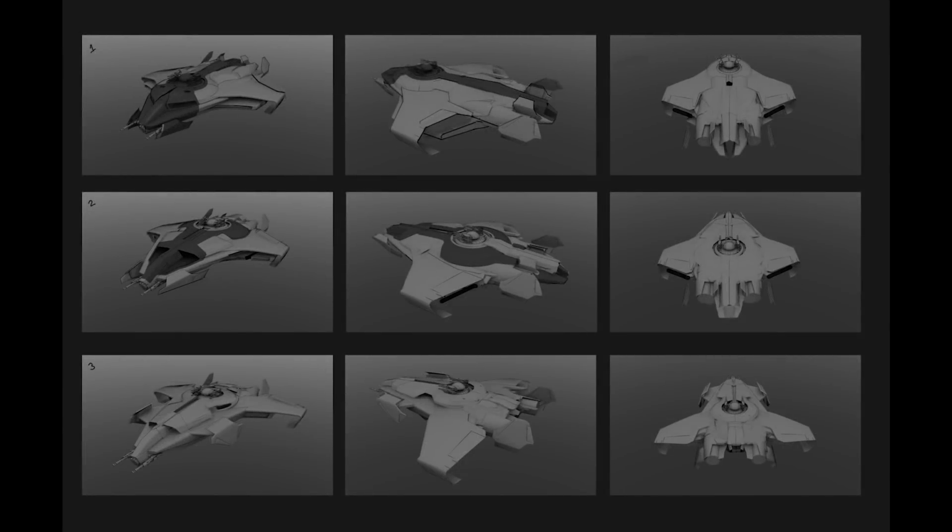It's difficult because you know that it's got to be part of the family, and for players and for the community, you want something that's slightly different, but it's where to push and pull, where to go wild or not.